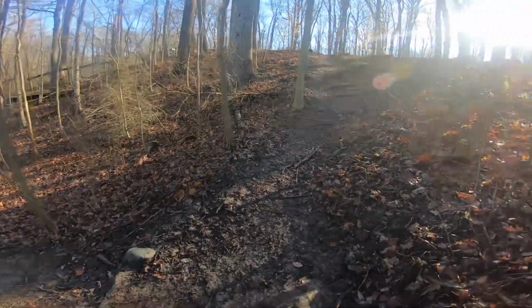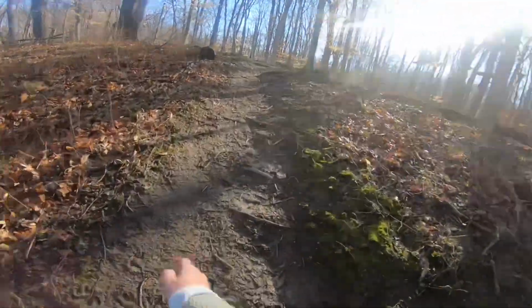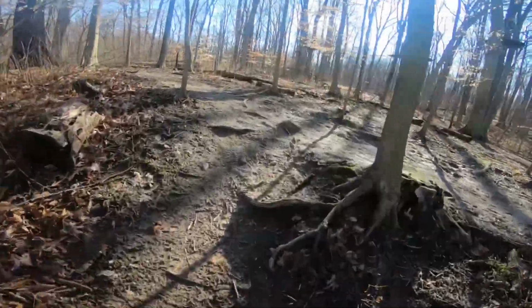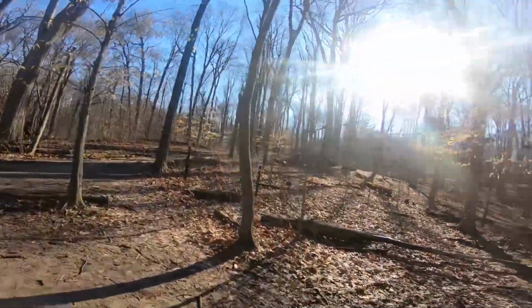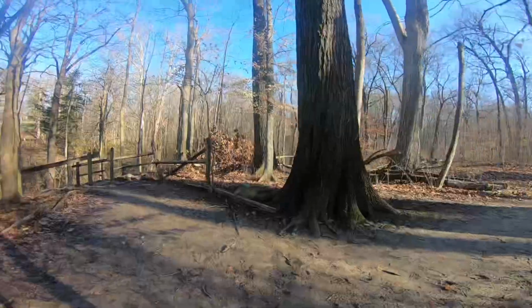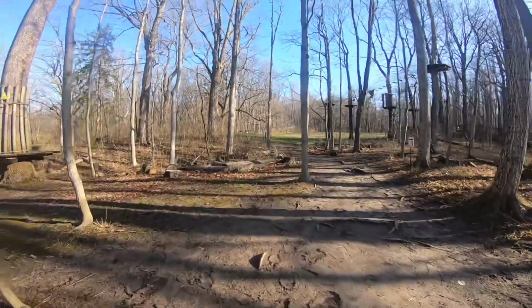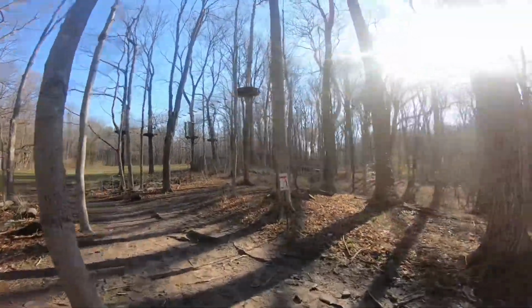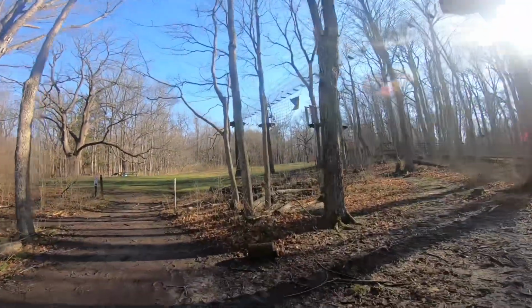I think I go up this way. Yeah, this is like an off-trail shortcut. Oh yeah, oops. I don't know if you can see this, but they do have some climbing stuff. Pretty cool. And more stairs. Just all these zip lines and jungle gym looking things.